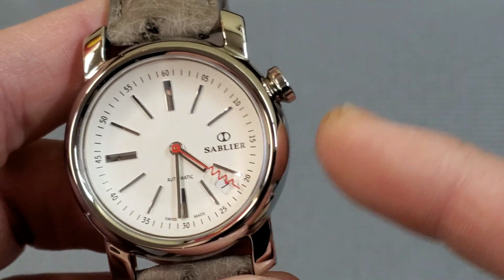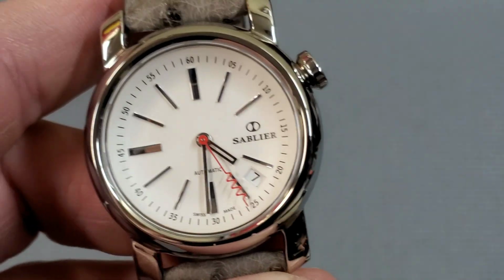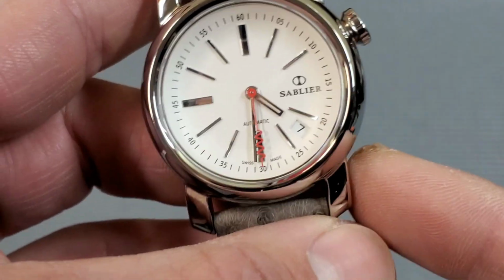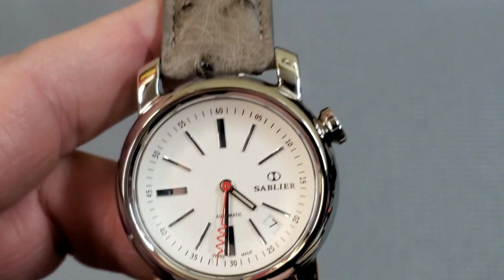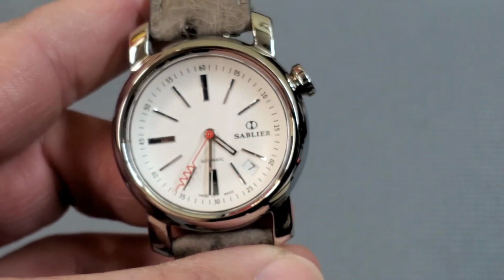Now you do have Chris Ward style branding over here at 3 o'clock. I know that's going to trigger some of you, but I gotta admit, I like it. Date window at 4:30 and an almost pilot style minute track around the outside of the watch.